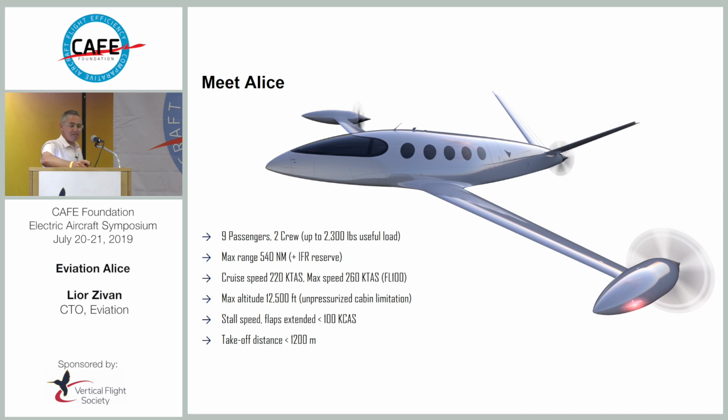So let's meet the ALICE. It's a 9-passenger, 2-crew, 2,300 pounds payload capable aircraft with a max range of 540 nautical miles, plus IFR reserve of 45 minutes, a cruise speed of 220 knots, and a max speed of 260 knots. It is currently limited to 12,500 feet due to a non-pressurized cabin for the first version, but this is something that will come in the next versions. The stall speed is below 100 knots, and the takeoff distance enables the ALICE to operate from regional small fields.